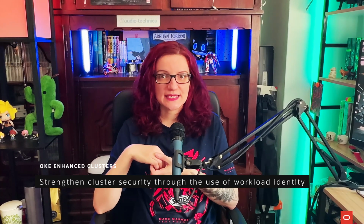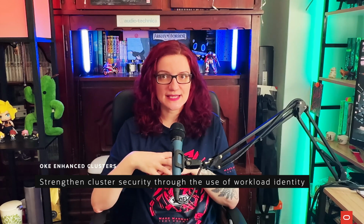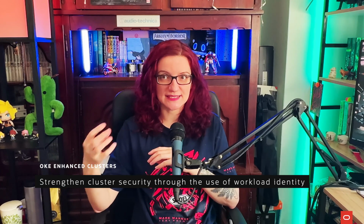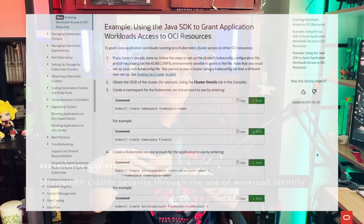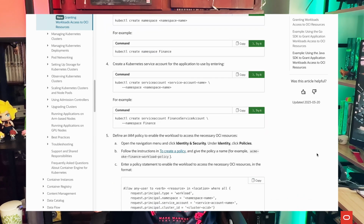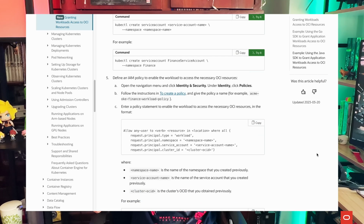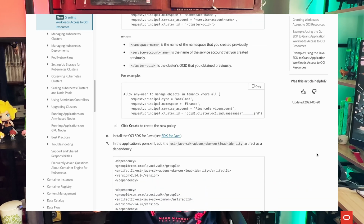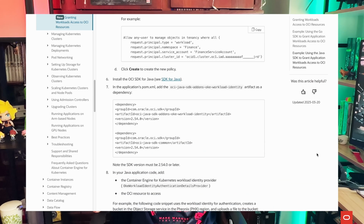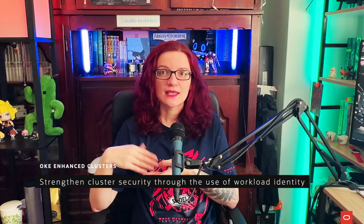Support for workload identity to improve cluster security has been added. Each workload has its own unique identity. You can use this workload identity when defining IAM policies to grant workloads fine-grained access to other OCI resources, such as object storage buckets. You can also satisfy compliance requirements by tracking requests made by a workload identity, enabling you to monitor and report unauthorized access and suspicious activity. You use these identities with an OCI SDK. The Java SDK and Go SDK are supported initially.